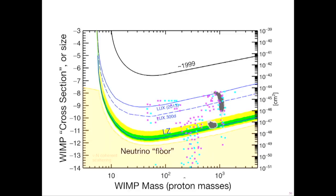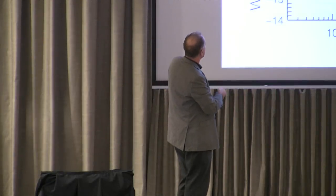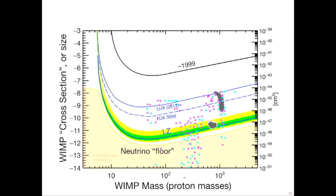So this is the WIMP size, or in fact, we call it the cross-section. More or less just the area of it, the effective area of it. Look here, these are some physicist units, some crazy numbers, but normal units, centimeters squared. And we're talking 10 to the minus 40 numbers. Very small. Okay. So we don't know the vertical, we don't know the horizontal, that's how heavy it is.